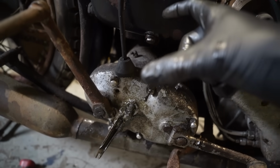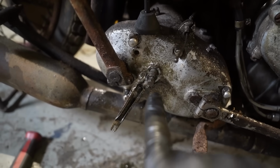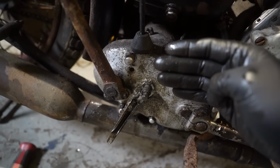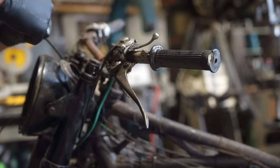into the gearbox. There's a rod in there that goes to the clutch on the other side, and that rod pushes the clutch plates and separates them from the rest of the gearbox. That's what should be happening, but unfortunately everything is stuck. The inner cable is stuck in the outer cable, and it seems like either the rod or the clutch plates are stuck together.